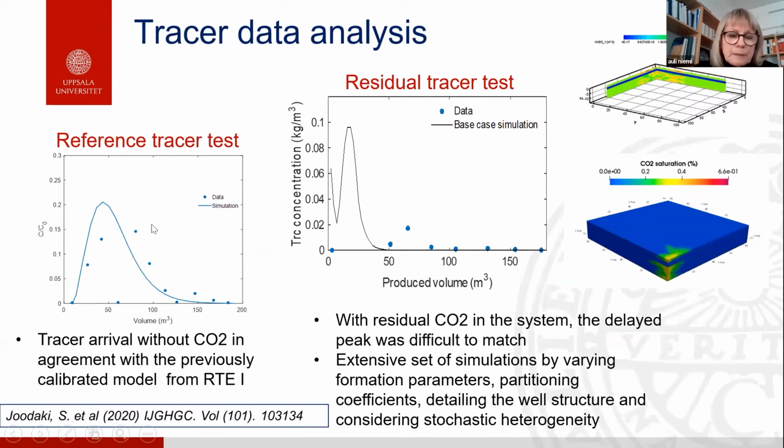And then these are the tracer, this partitioning tracer krypton, breakthrough curves recovering. So this tracer test was this kind of push-pull experiment, of course. So the first tracer test was done without any CO2 in the system. So it was very easy to fit with the previously fitted model from the previous trapping experiment. So this told us that we didn't do any model calibration actually. The data and the model fitted very well. So this tells us that we had a good understanding of the site as such.